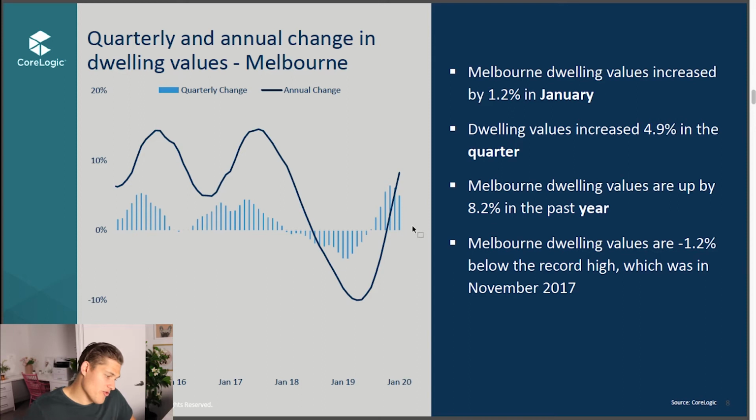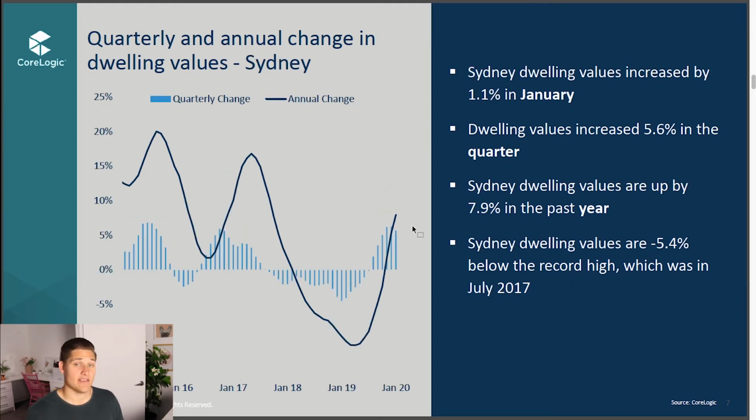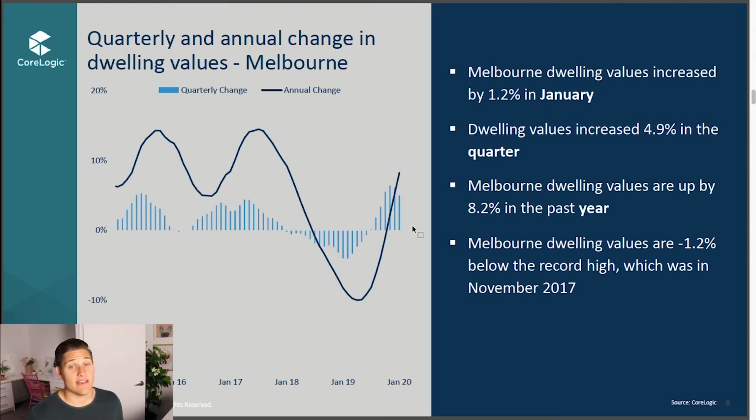Quarterly and annual change for Melbourne, same again, sort of seeing that little decrease. Melbourne dwelling values increased by 1.2% in January. Yep, so a little bit more than Sydney, but not a lot of data. Dwelling values increased 4.9% in the quarter, so not as strong as Sydney's growth, but still pretty strong. Melbourne dwelling values are up 8.2% in the past year. So Sydney was 7.9% in the past year.